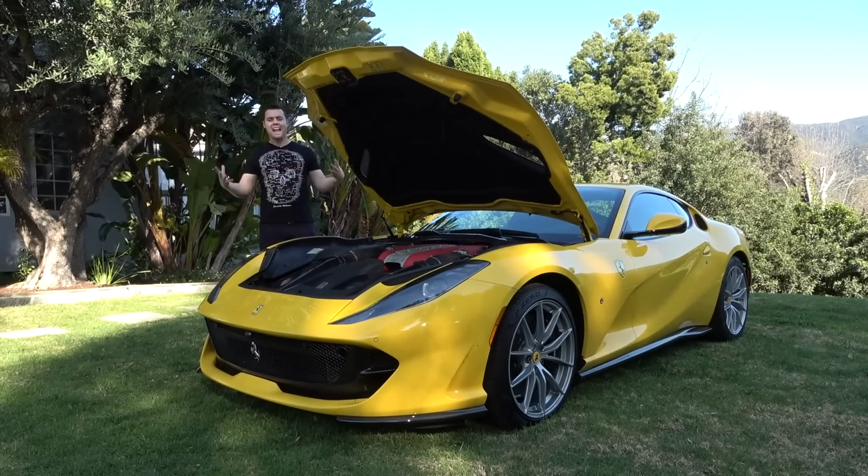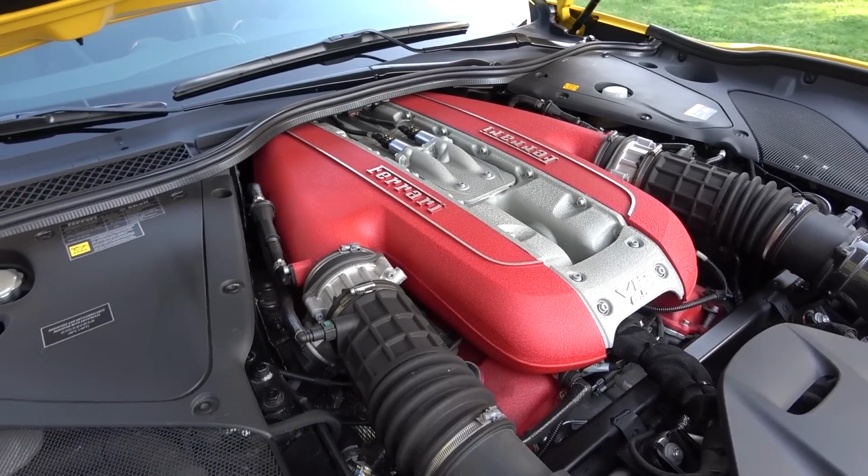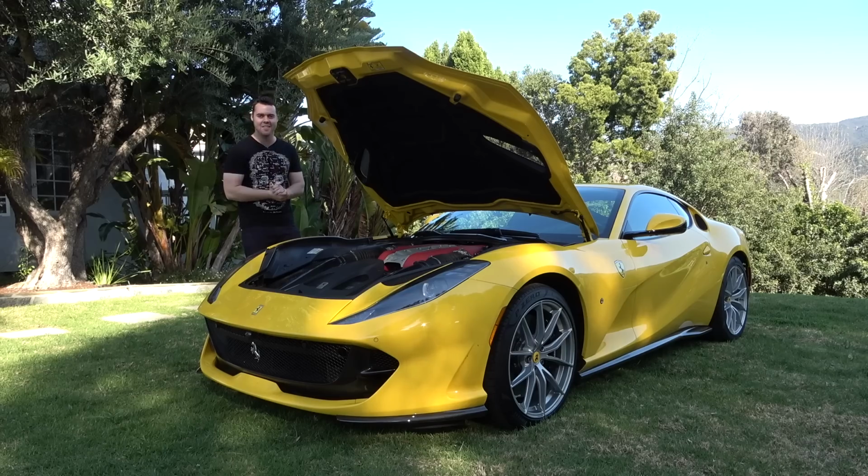The next insane feature of the 812 Superfast is its powertrain. Not once when driving the F12 did I think, man, this could use some extra horsepower. Well, Ferrari disagreed with me, and I'm kind of glad that they did.